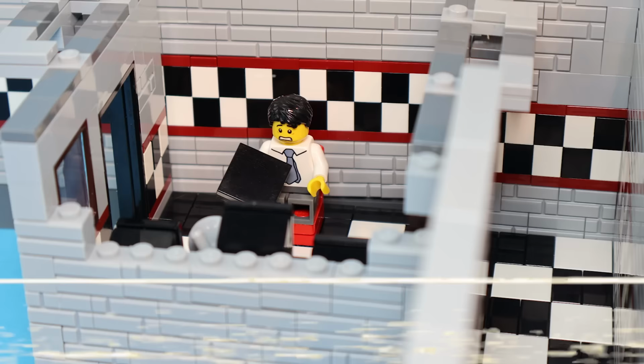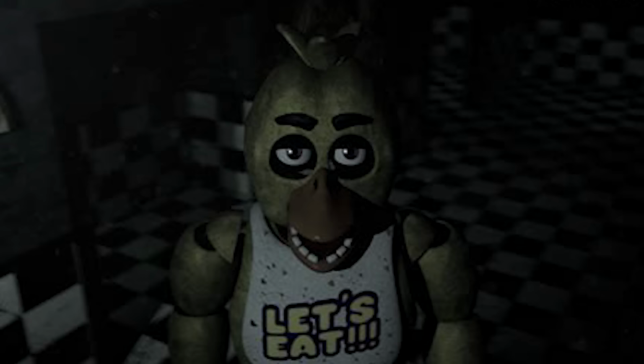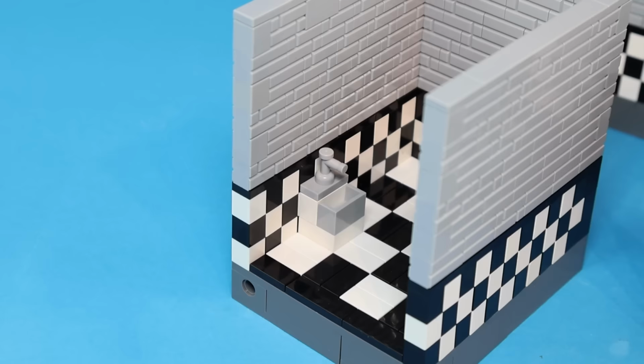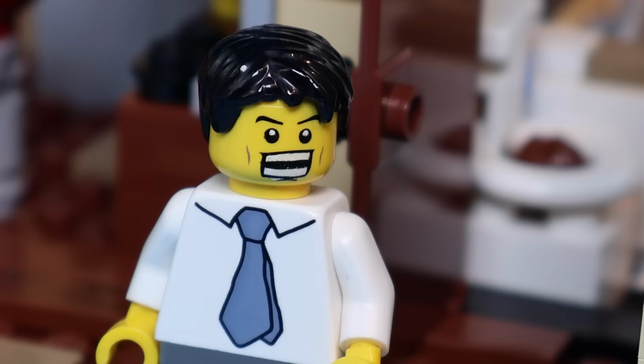Brian can't believe what he sees, so he quickly checks the main stage, but Chica has also disappeared. For this, we're going to build the hallway to the toilet, since this also appears in the video game. The hallway is a quite simple design. There are also two toilets, which have a cool design, along with a sink to wash your hands. Brian can't wait to visit the toilets, because the toilet in his apartment doesn't work and makes his entire room reek for days.